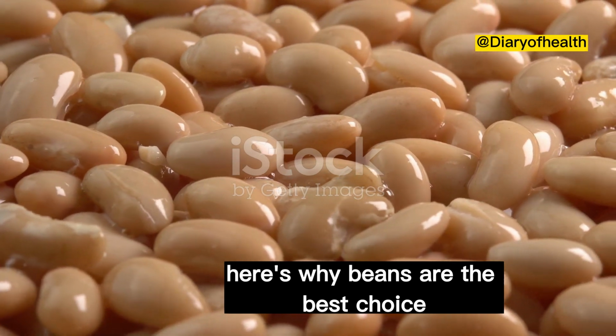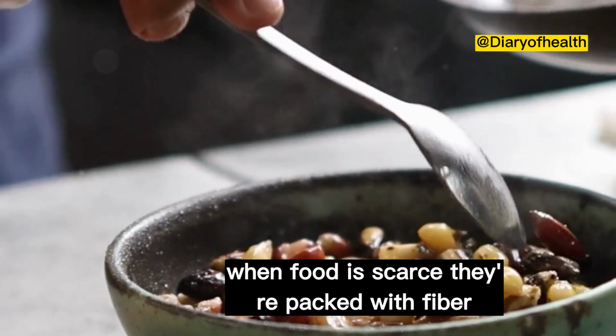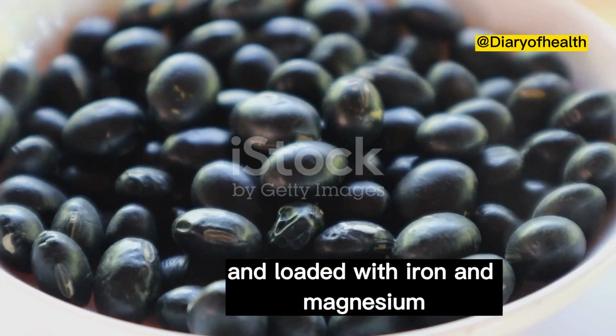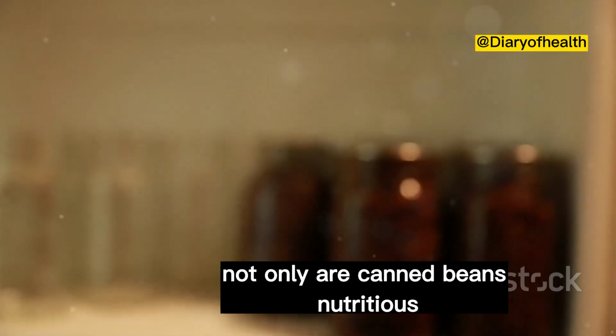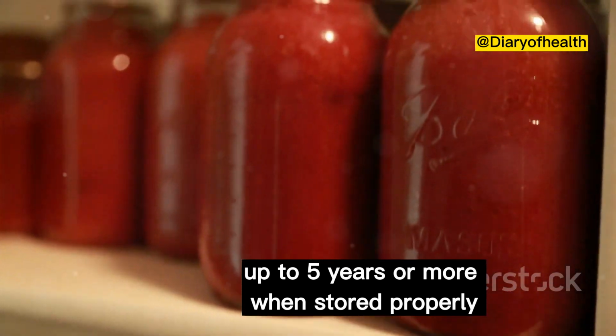Here's why beans are the best choice. They're rich in protein, which is essential for keeping your muscles strong when food is scarce. They're packed with fiber to keep your digestion in check, and loaded with iron and magnesium, helping you fight fatigue and stay mentally sharp. Not only are canned beans nutritious, but they also have a long shelf life, up to 5 years or more when stored properly.